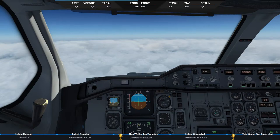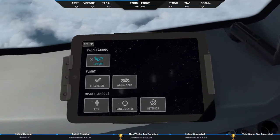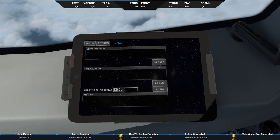Children, how was the weather at Gardermoen? Wasn't too bad. It was some light rain. Winds were calm. Cloud bases around 3,000 or 4,000 feet. Luton's looking a little bit more exciting. Potential for some thunderstorms. In fact, let's fetch the ATIS. Grab the weather for that now.